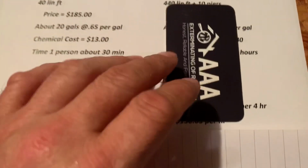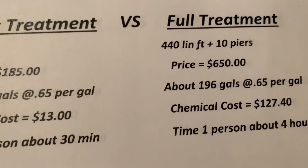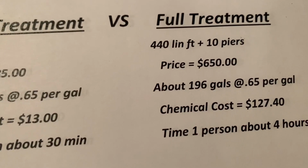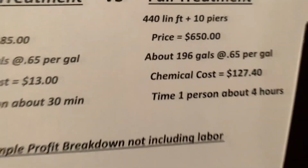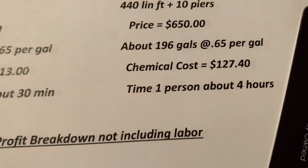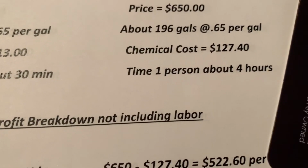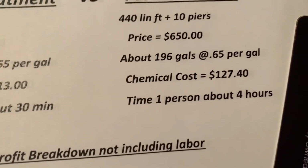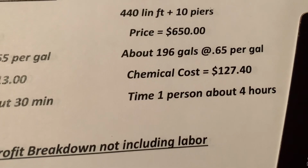Now, if you compare that to the full treatment, where we did 440 linear feet plus 10 piers in the crawl space, the price on that would be about $650. Sometimes a little bit more than that. This one happens to be a real estate investment company we do a lot of work for, so they get a much better deal than a normal customer would sometimes. And they're also using Taurus, which is a little bit cheaper version than Termidor. So prices may vary depending on the situation and what product you want. But for this one, that's what our price was.